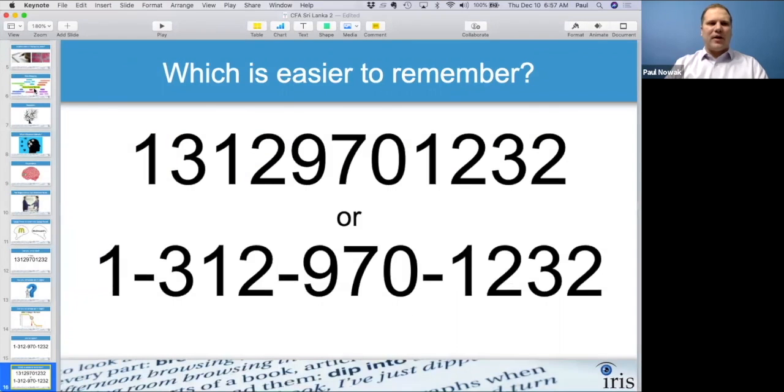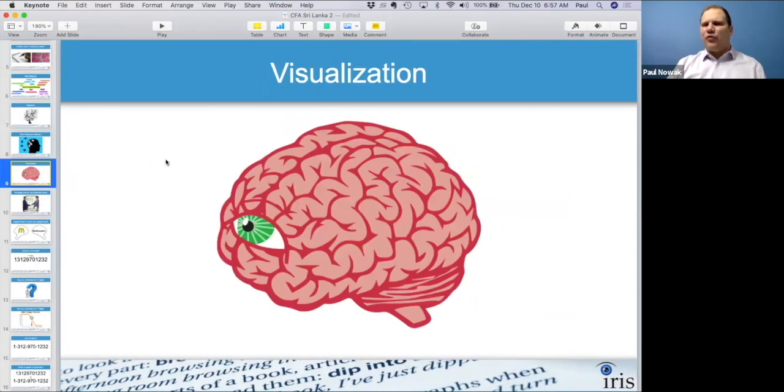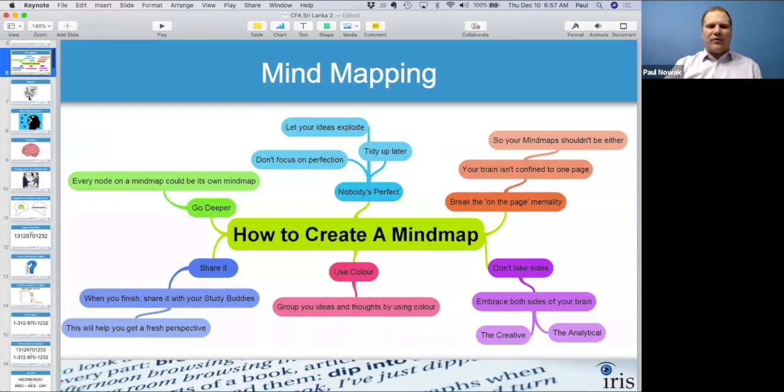Let me just go back a little bit. You see how this information gets chunked into parts? That's why mind maps can be effective. Also, in a certain way, mind maps are very visual. We talked about visual information. So this is a way to visually organize your information.